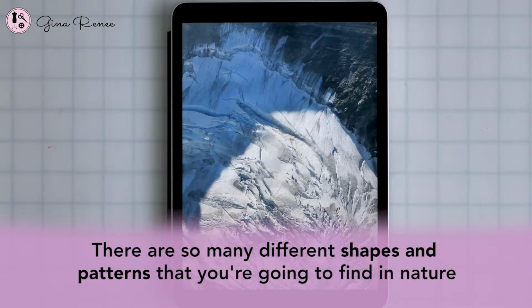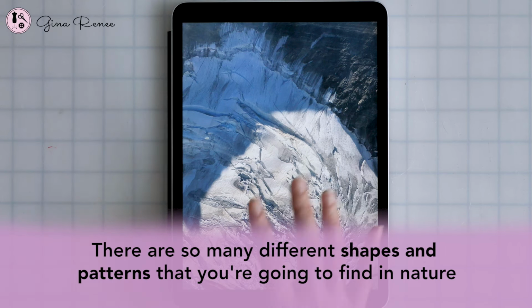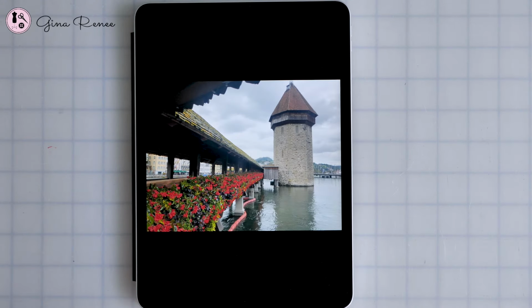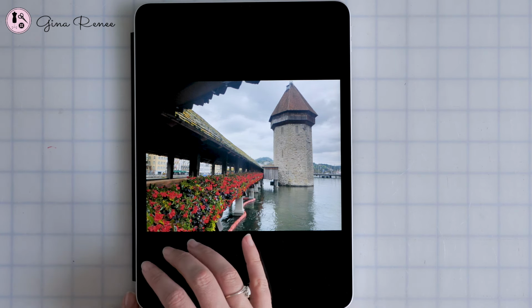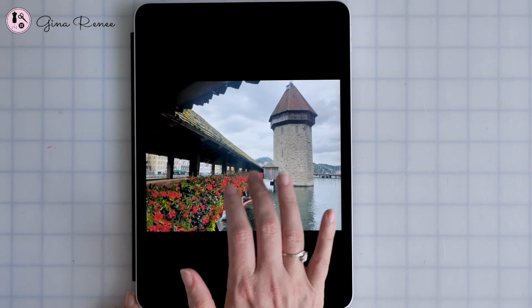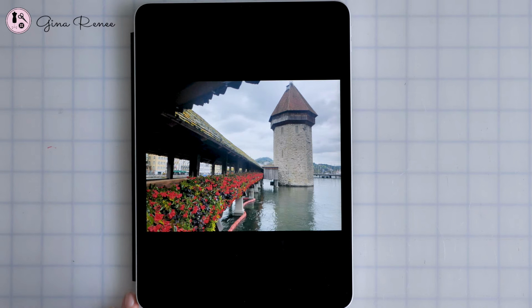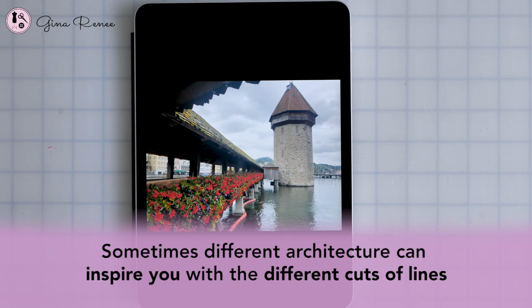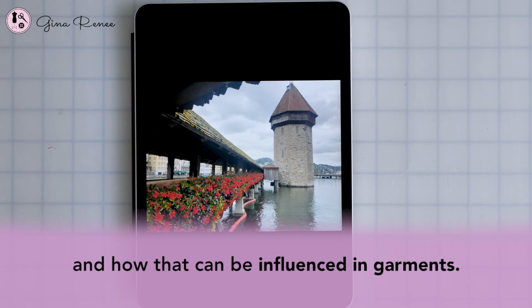Let's dive into my photo process, and I want to share with you a tip for how to look at those photos differently. There are so many different shapes and patterns that you're going to find in nature that will inspire you to create. Here we have a cityscape of a bridge going over the water in Lucerne, Switzerland, and just the beautiful line of flowers might inspire you to have a line of some sort of shape on a garment. You can also, of course, look at architecture, and sometimes different architecture can inspire you with the different cuts of lines and how that can be influenced in garments.